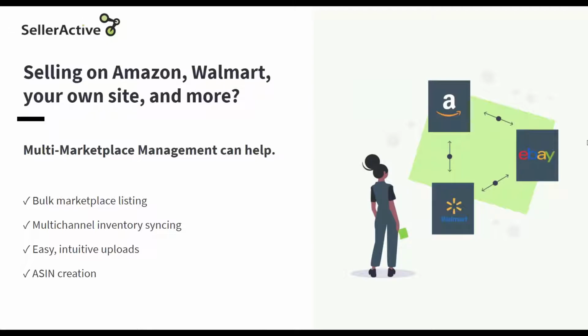So really quickly, we can get your images, your titles, weights, descriptions, all of that good stuff that you would typically have to put on each marketplace one by one. We consolidate it and push it out simultaneously for you. It makes it really simple to get your products up and running. More importantly, it's unified across channels, so it's very clean. You can keep the integrity of your brand by managing directly from SellerActive. And also, it's just simple to do. Anyone within your organization can learn how to utilize our technology. We have a very clean, easy, intuitive user interface.